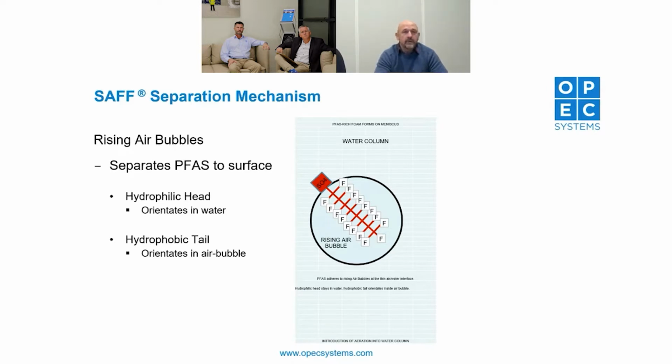We do that a couple of different ways. We do that in a passive sense using a kind of spillover weir design, very similar to traditional protein skimmers in aquariums. And then as we move from that separation stage into the concentration stages further in our plant, which we'll discuss a bit later, we use a vacuum-based approach.